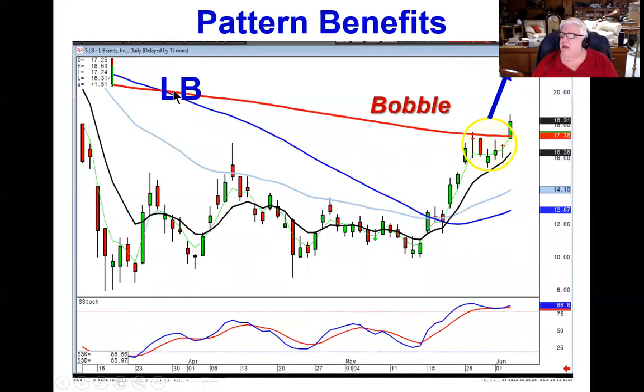And now we're looking at L Brands. There's your JHook pattern with the best friend signal, gap up through the 200. This is what we call a bobble breakout, which is basically a JHook pattern that has a defined resistance level and a defined breakout level. Expectation, wave 1 and wave 3 will be the same.